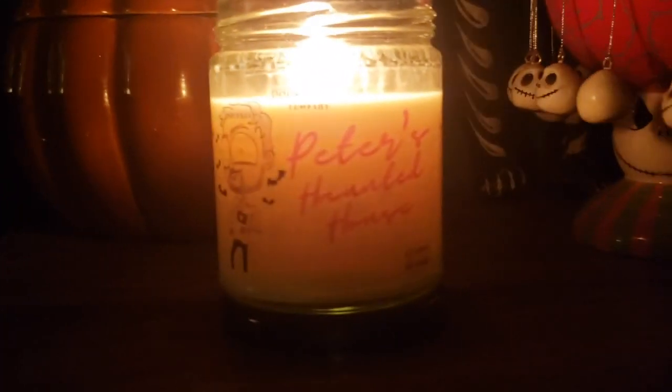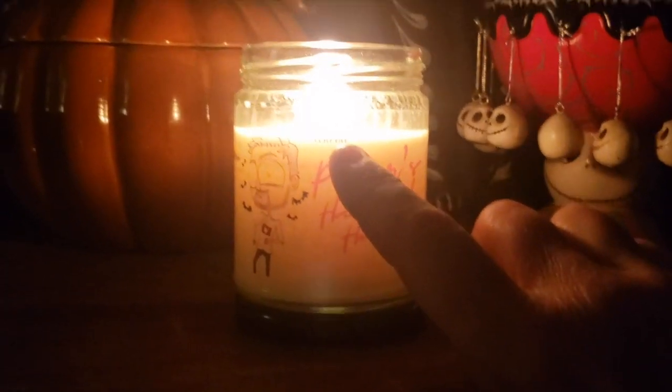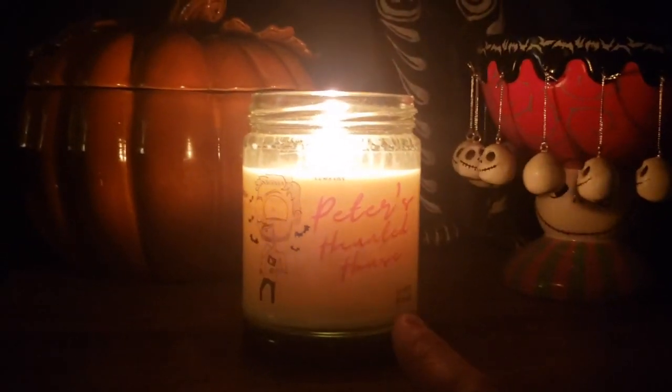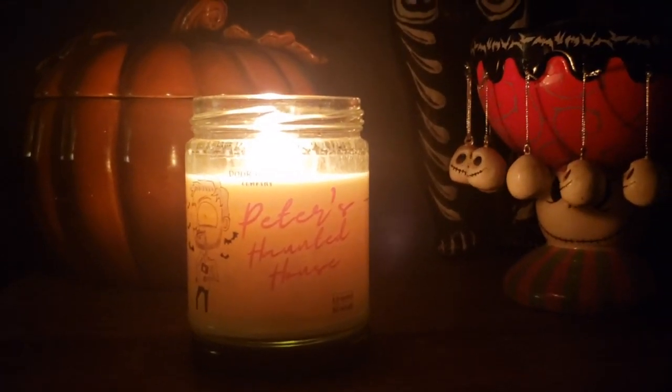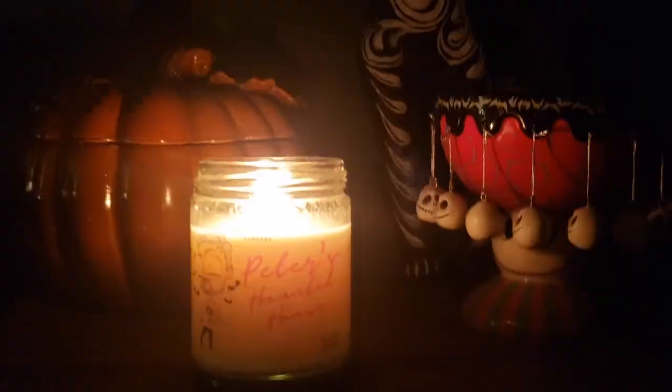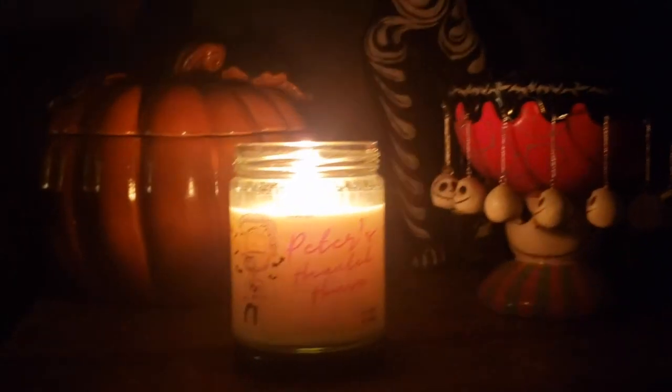And this is a Peter's Haunted House. If you know Peter Mann, he does the Pour House candles. This is the strongest candle ever. Oh my God. Those are really good. They sell out really fast. So if they come up, grab them. I bought three. Just gave one to my niece. But I had three. Now I have two because they're so good.